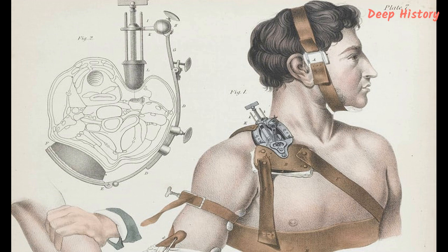Some surgeons even attempted brain surgery, though they usually made a patient's condition worse rather than curing them. The Wellcome Collection in London is home to the world's finest and most gruesome collection of Victorian medical illustrations, showing the wide range of procedures the era's surgeons tried to perfect.